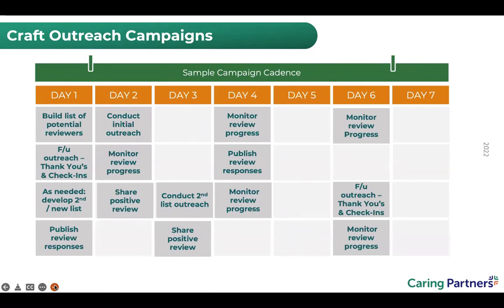And ask yourself, have you built a list of potential reviewers that you're confident would give a review? Have you tailored your outreach to them based on the personas we talked about? Are you monitoring for the reviews? Have you done your thank yous and check-ins with potential reviewers in a polite and friendly manner? Did you take the time to respond to reviews? Are you sharing on your social media profiles excerpts of the positive reviews you're getting and linking to those listings as proof that those are real reviews? And then have you moved on to a secondary or third list of potential reviewers?